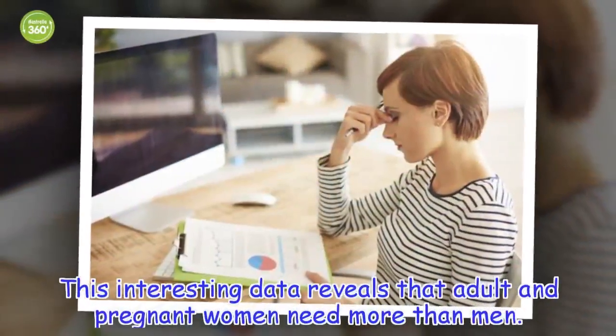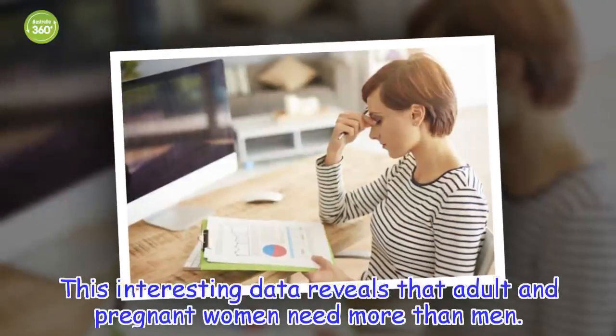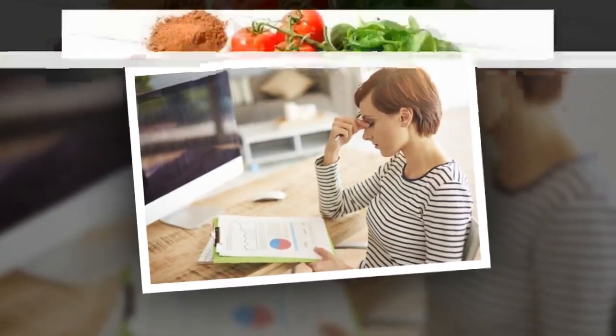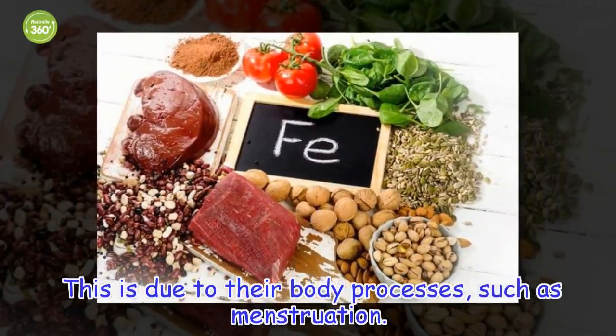This interesting data reveals that adult and pregnant women need more than men. This is due to their body processes, such as menstruation.